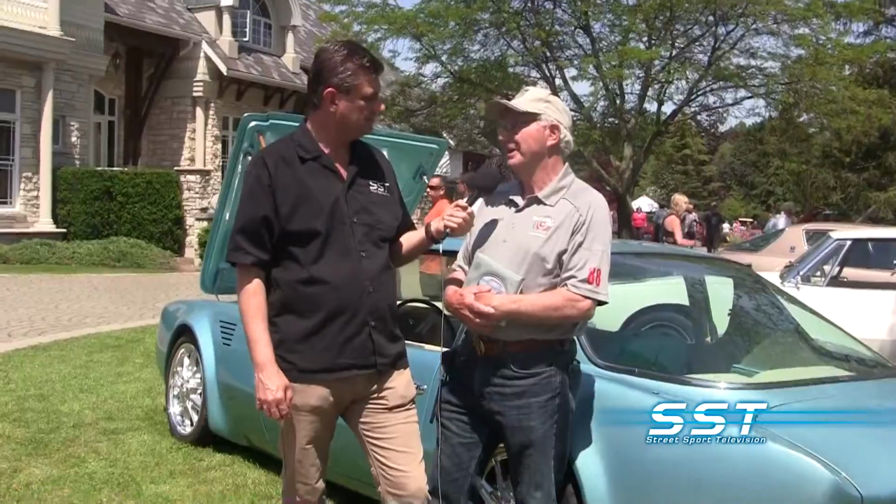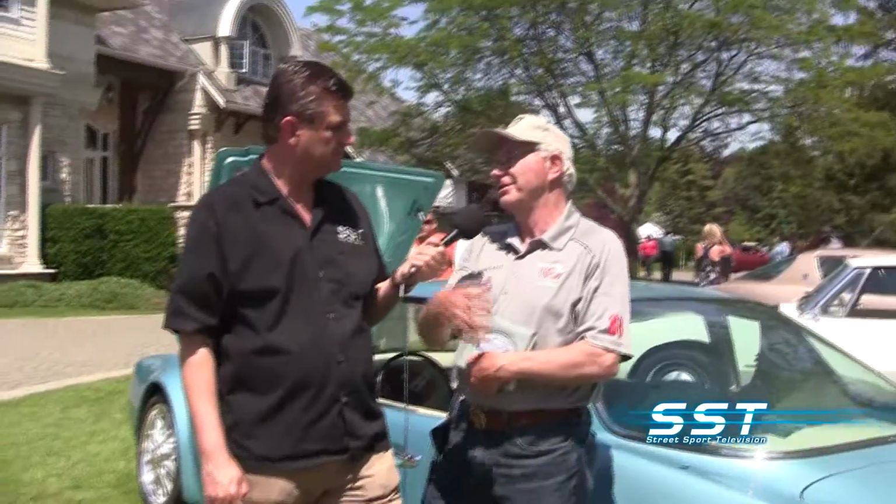It did. It had a number of safety features: padded dash, disc brakes before anybody, and a built-in roll bar. All these cars you see here have built-in roll bars, and they had a lot of features, and they were in fact still roomy. They had room for four adult passengers, not just kids in the back seat.